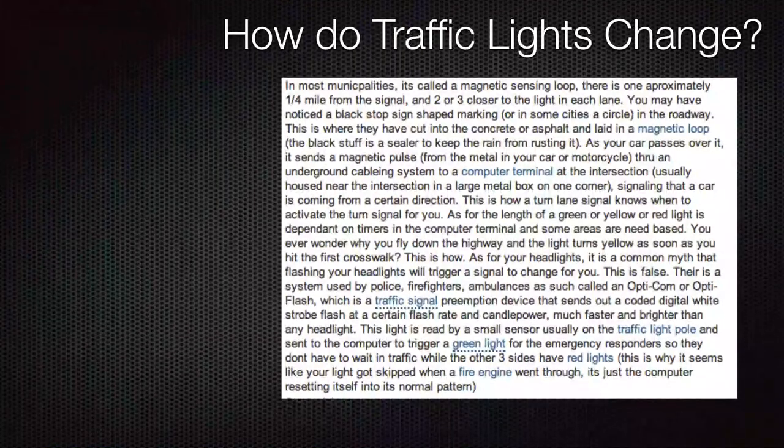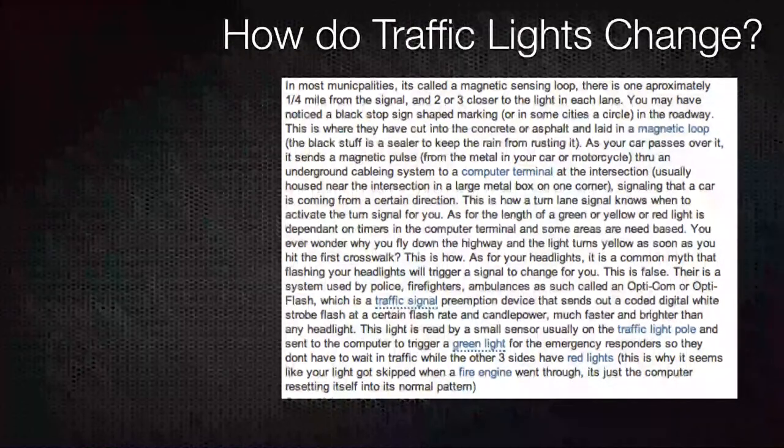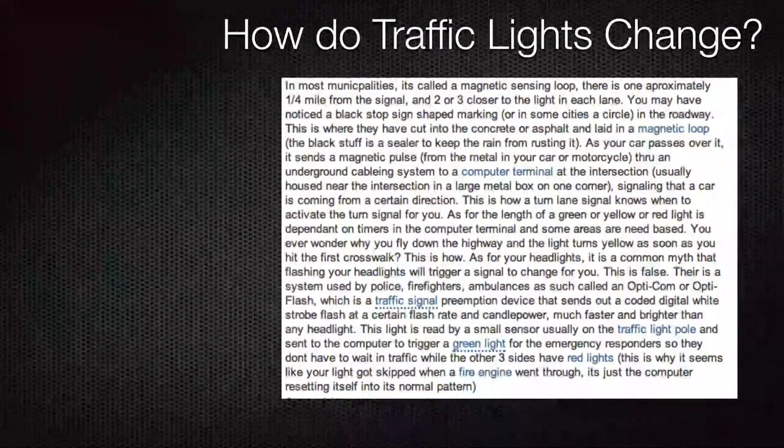One of the most common things that I hear from parents is that they get nervous with their son or daughter driving when they come to a traffic light that turns yellow. Should I make them go through? Should I make them stop? I don't know if they can stop. They make me nervous.